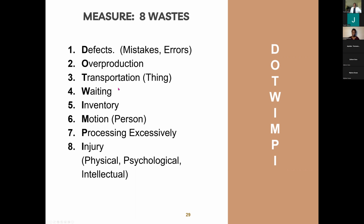Transportation. I'm going to talk about transportation number 3 and motion number 6 together because they're similar, but they can confuse people.